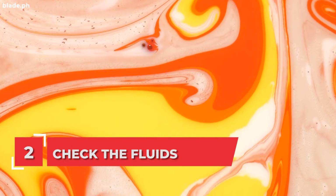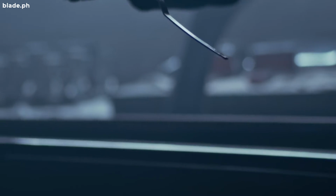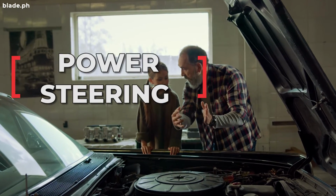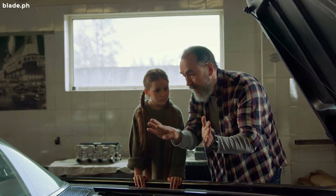Number 2, check the fluids. Try to allot time out of your busy schedule to check your car's fluids every week. Check if the amount of fluids in the coolant, water reservoir, oil, brake fluid, power steering, automatic transmission fluid, and the windshield washer have the right amount of fluid.